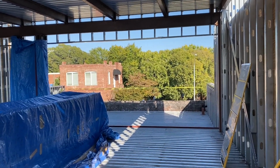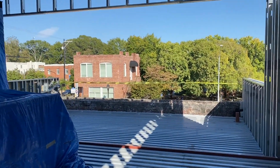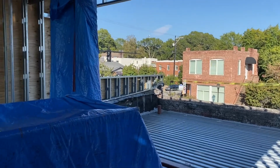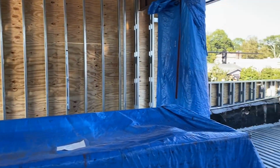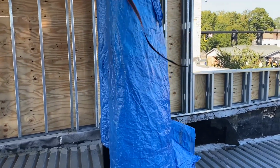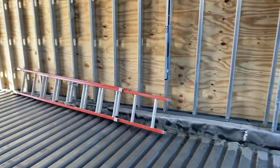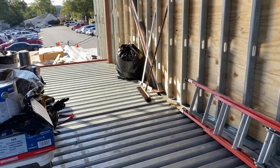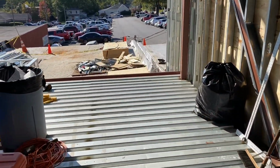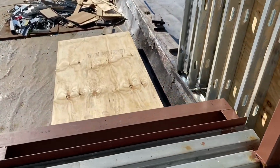So the idea is next week we're going to get out here and apply weatherproofing on the outside of the plywood, and hopefully that'll keep a little bit more of the water out. It's still really leaking. I have found ways to put buckets in certain important places, and that seems to be doing the job.